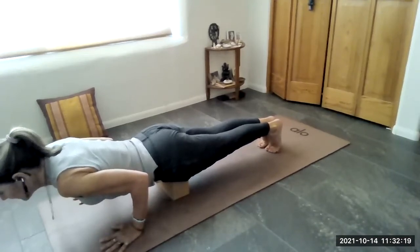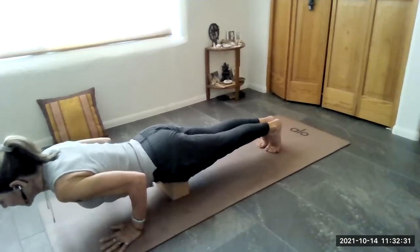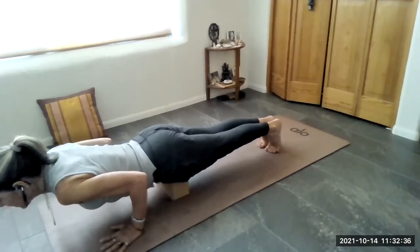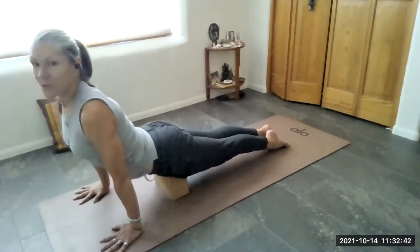Also, plank is just the gold standard for strengthening and stabilizing your core and really strengthening the entire body. So this is just a really nice way to ease into the whole idea of a chaturanga. And then point the toes back and watch how that block supports you for your movement into upper dog.